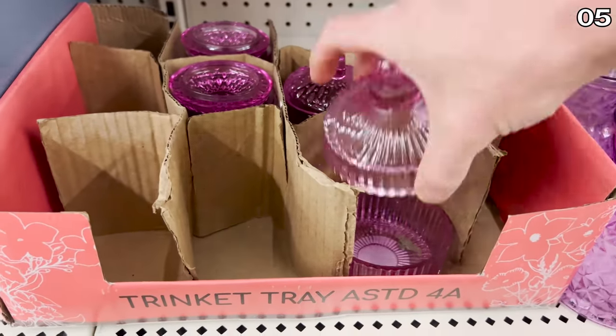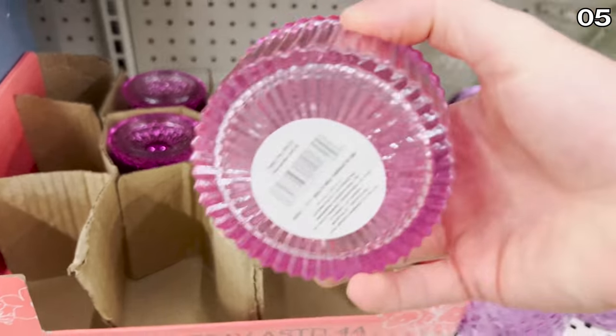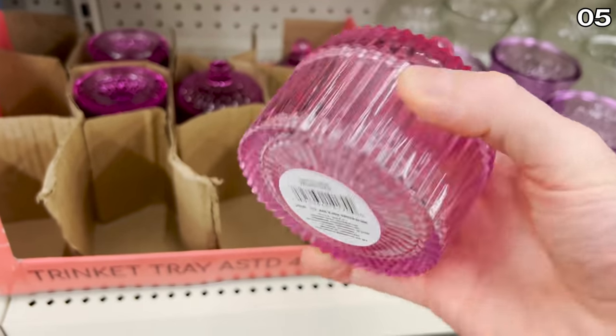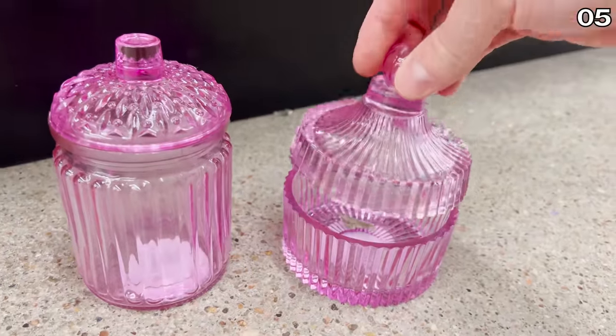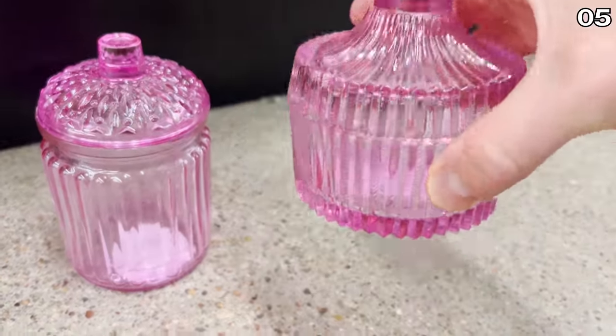Trinket trays, which would work beautifully for anything from jewelry organization to cotton ball swabs for a bathroom. There are different sizes available. And I can tell you they're sturdy because I knocked one over on the shelf and almost broke it.